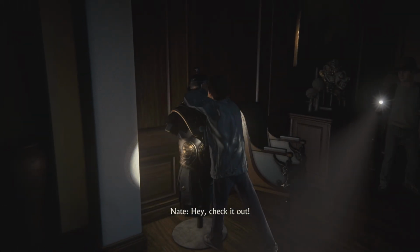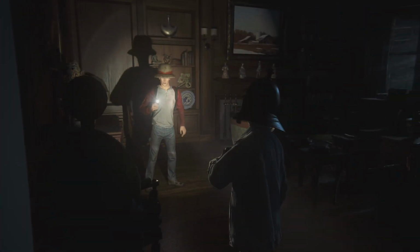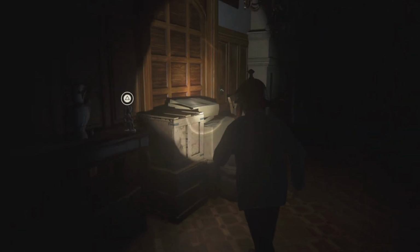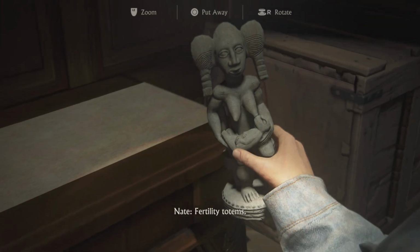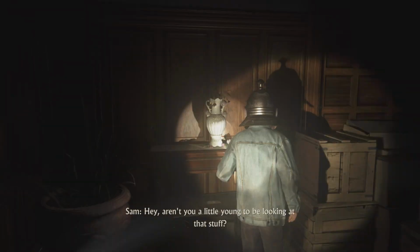Hey, check it out. Hail Caesar. For fertility totems. Hey, aren't you a little young to be looking at that stuff?